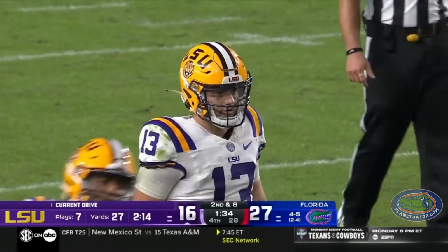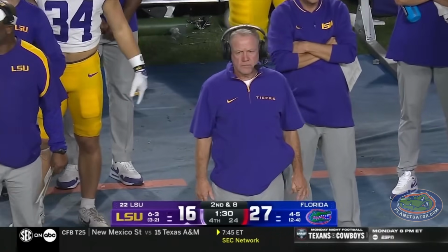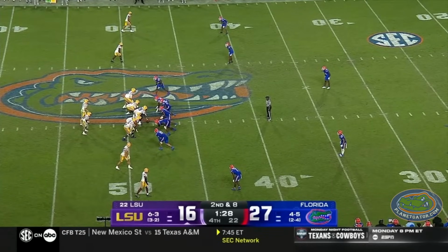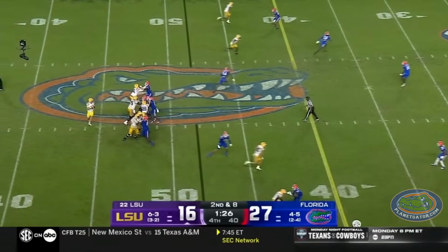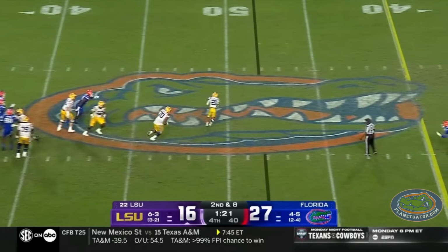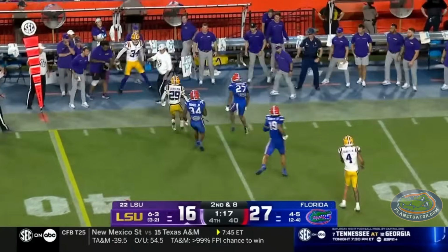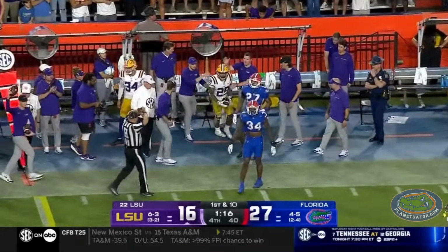Gators lead by 11. Durham now on the right hip of Nussmeier, 2 to each side for Garrett Nussmeier, who has thrown the ball 43 times tonight. Here comes 44, straight drop. All day to throw, checks down, dumps it underneath to Durham. Room to run up the catch, darting to his left, cross the 40 and out of bounds at the Florida 36-yard line.